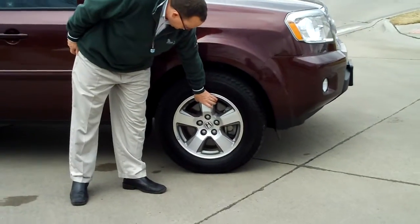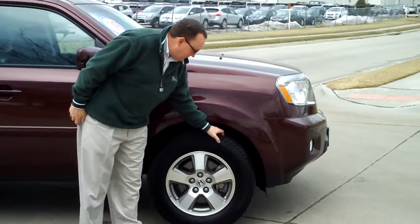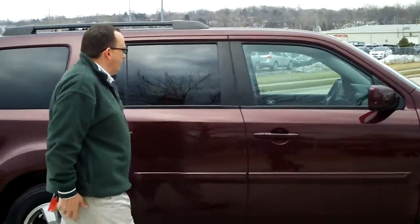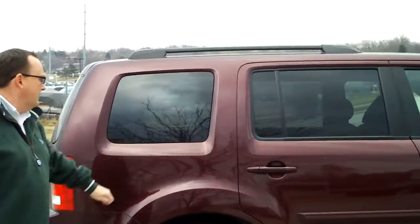You have your 17 inch alloy wheels. Lots of tread on the wheels. Breakaway mirrors, reinforced steel door beams. Does have the solar ray tinted glass.